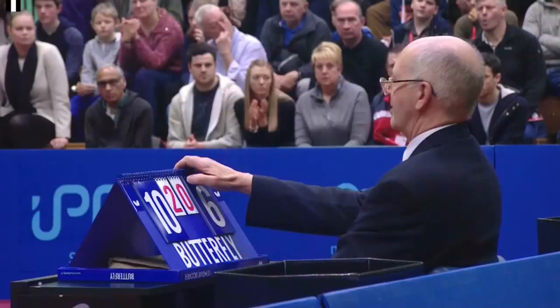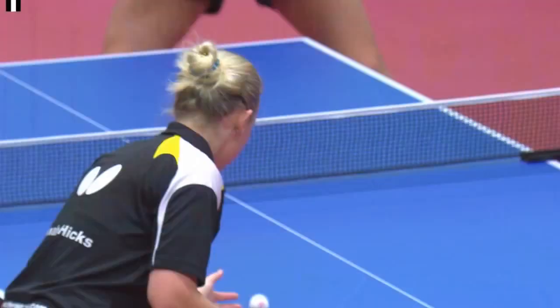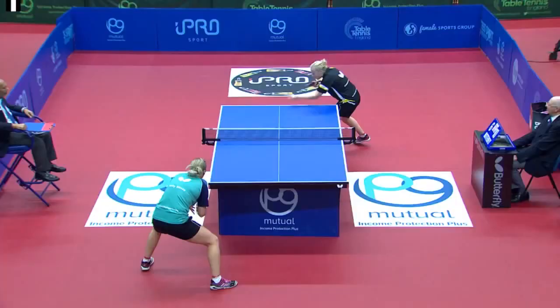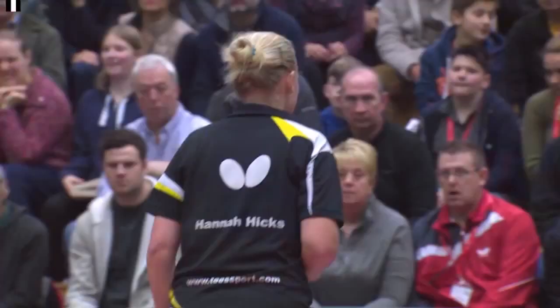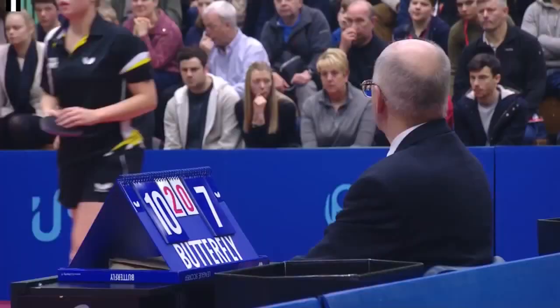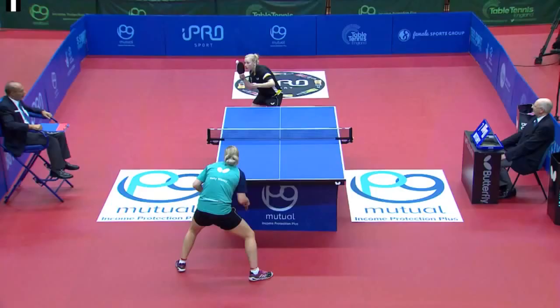The size of the table there, of course, the side doesn't count. If it hits the edge, then that's good. The ball caught the side of the table. 1 game point saved, 4 remain. 7, 10. Well done, Hannah Hicks. 2 game points saved. 3 more. Can she do it?